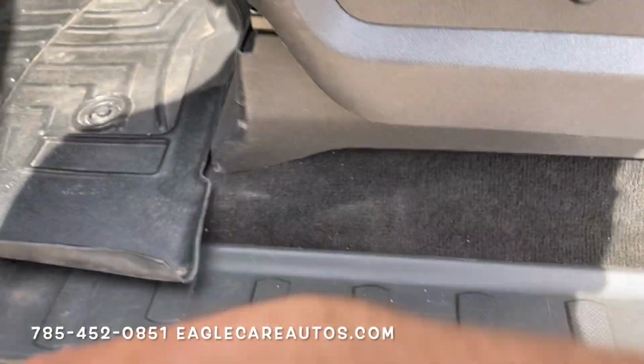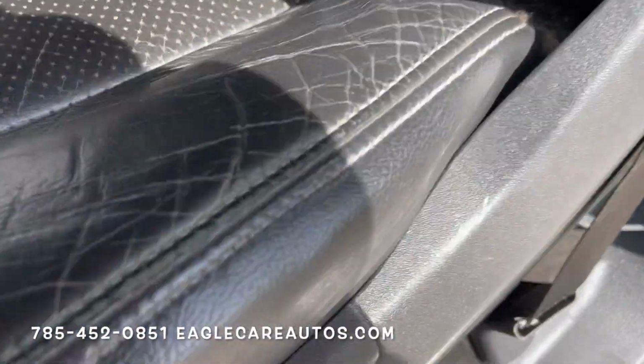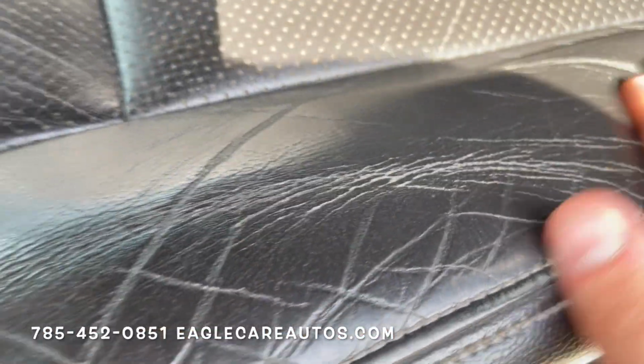Looks like a few little crumbs here and there, but other than that, the condition and quality is still in great shape. The seats and interior are in really, really great shape. You know, a little bit of light creasing on this edge, but that's normal for a truck like this, and the rest of the seat is in just great shape. Nice perforated leather.